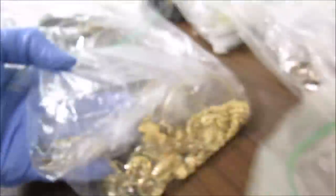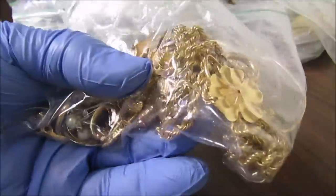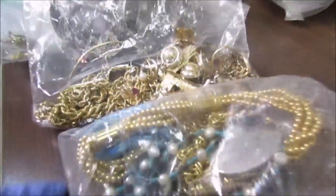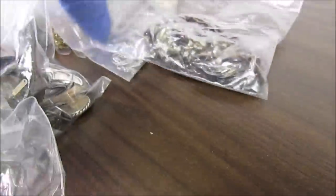There's a bunch of carat scrap up in there. Holy cow, here's a whole bag full. I think that's all carat scrap. Some more stuff. Here's some more pieces. There's a couple of 14K gold rings with stones in them. Like I said, some of this stuff I'll clean up and list on my eBay store.